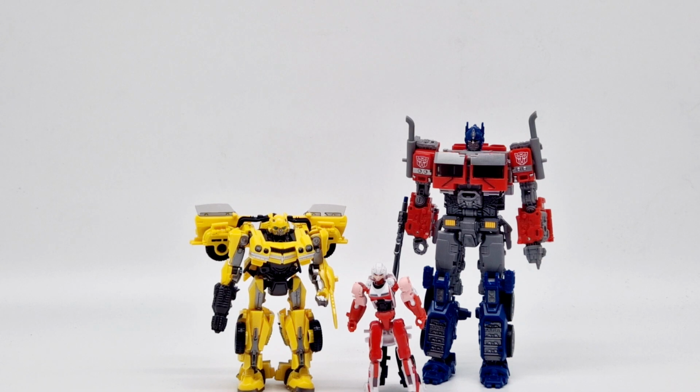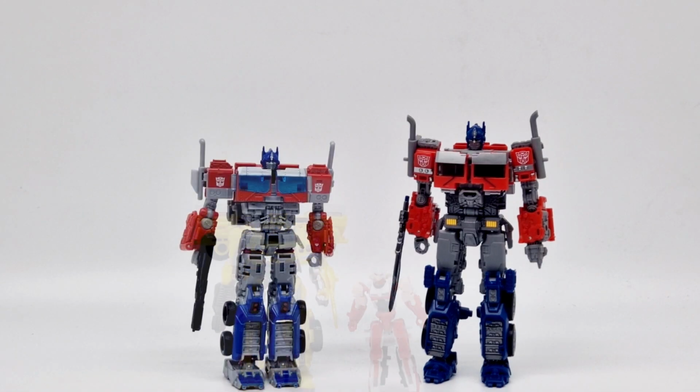Here is all the Rise of the Beasts Studio Series Autobot family that we have got so far. So obviously we've just got Optimus Prime, we have RC, we have Bumblebee, we are missing Mirage, but he has obviously just got announced. And then there is no sign of Pablo Wheeljack as of yet. So hopefully we can soon complete this amazing cast of the Autobots from Rise of the Beasts.